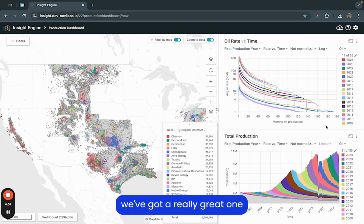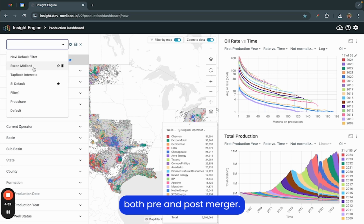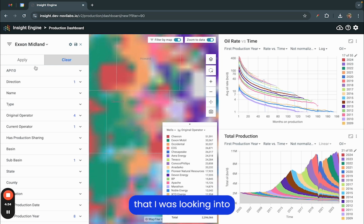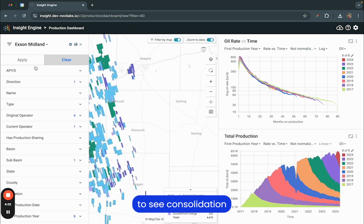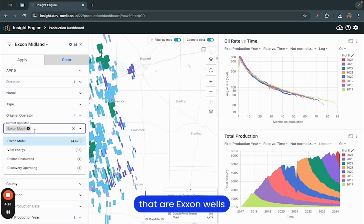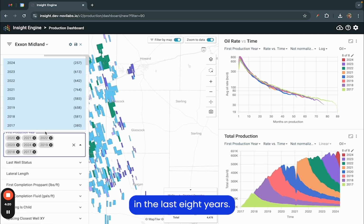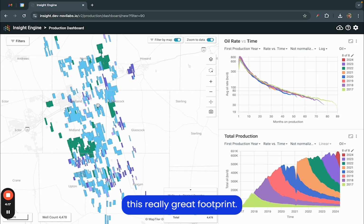This week we've got a really great one that features our brand new user interface. A lot of folks are trying to contextualize some of the big M&A deals that are happening and understand production profiles both pre and post merger. One of the interesting ones I was looking into was consolidation in the Midland Basin. You can see I took all of the horizontal wells that are Exxon wells that have started producing in the last 8 years. And so I'm left with this really great footprint.